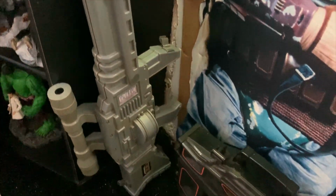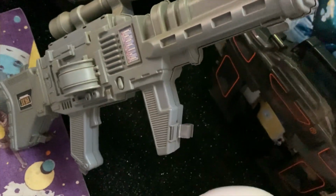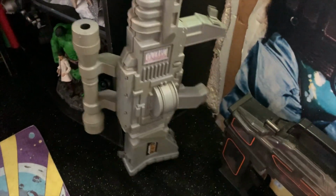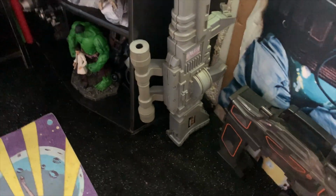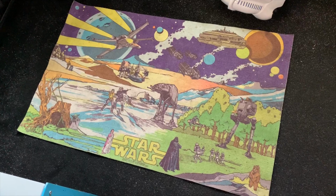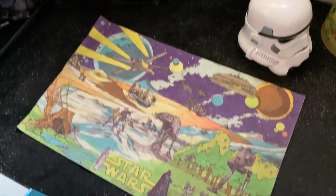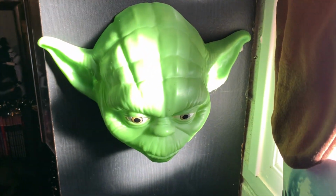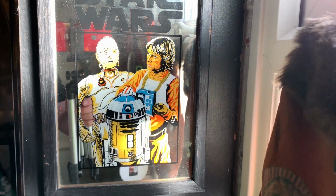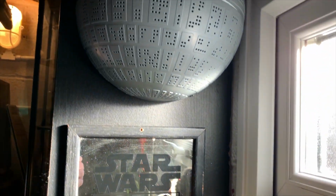Now, here's a cool piece. This is a vintage Return of the Jedi carry case in the shape of a blaster. Really love that. I should probably talk about the actual rug I'm walking on as well. So there you go. I've got a vintage Star Wars rug. That's a really nice piece. See over here, there's a Yoda light. This is a really old mirror. Really old. And the Death Star up there.